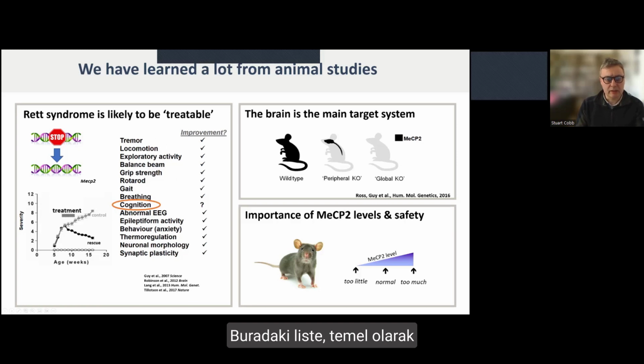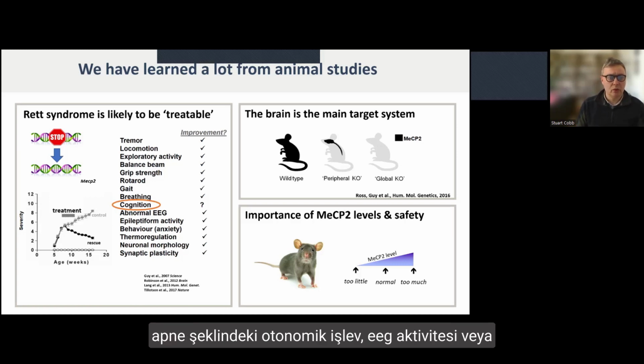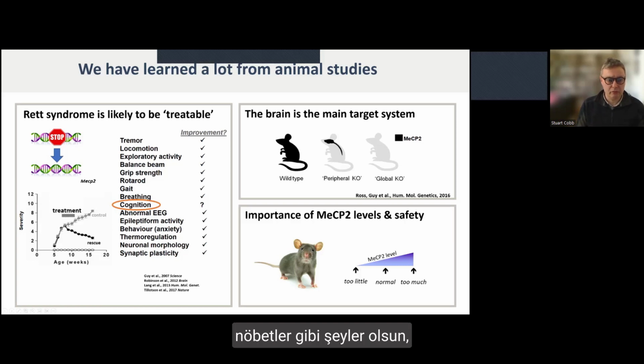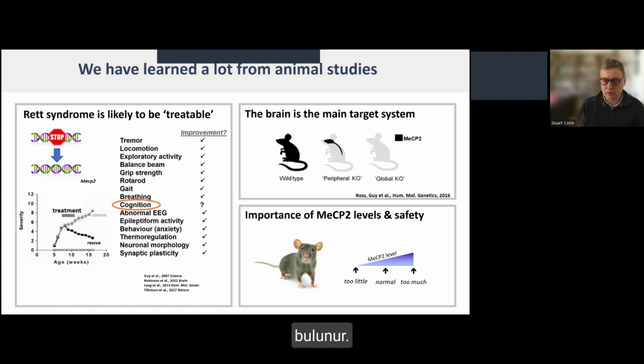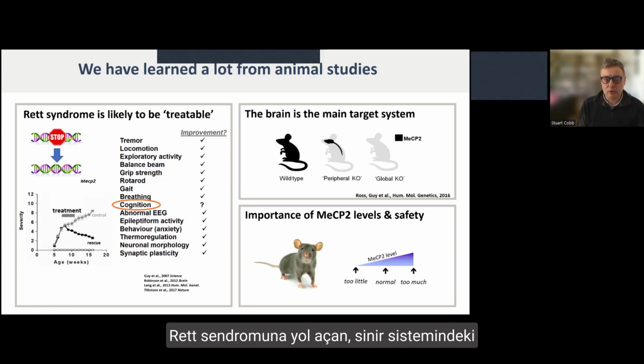And basically this list here is a list of features that have been looked at. And the bottom line is that everything that's been looked at shows some potential for improvement, whether it's motor function, or things like autonomic function in the form of breathing or apneas, or whether it's things like EEG activity or seizures. The next thing that animal studies have confirmed is that the brain is the main target system for looking for therapies for Rett syndrome. Although the MECP2 protein is expressed throughout the body, in pretty much all cells, it's really a lack of MECP2 within cells in the nervous system that is driving Rett syndrome. And therefore, any therapeutic is really aimed at delivering MECP2 or correcting MECP2 in the nervous system.